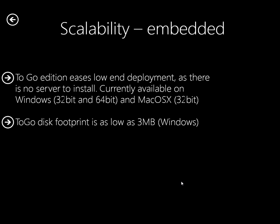At the low end, InterBase scales equally well to address your application needs when it is embedded in your application. It's a very small footprint database that adds approximately 3 megabytes or so to your application deployment needs. InterBase To Go edition is available on Windows and Mac OS X, so you can choose to deploy your applications from within RAD Studio XE3 to these two platforms.